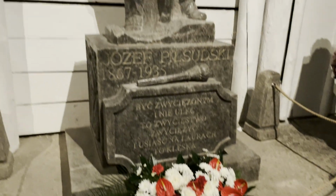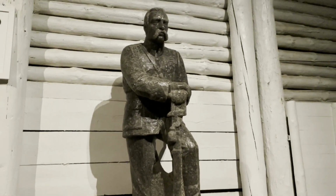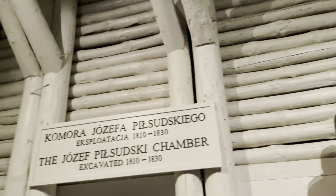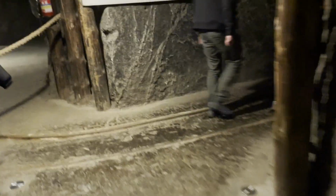In front of you, a statue representing Polish national hero Marshal Józef Piłsudski. Thanks to him, Poland regained independence in 1918. You see, this is the longest tunnel. People are moving so fast, and it's like, I don't know, not flat.